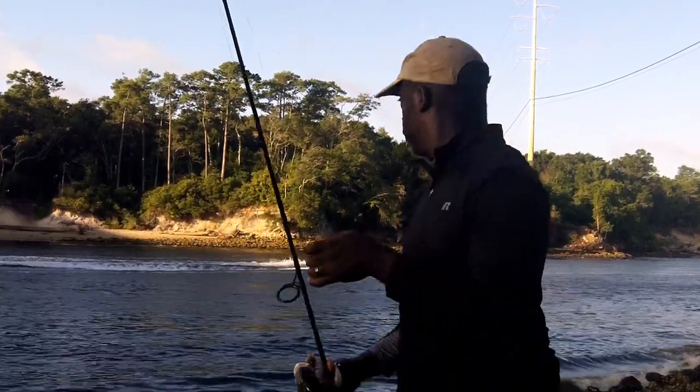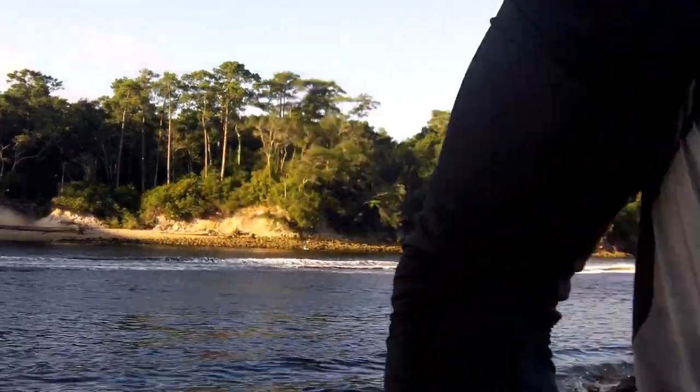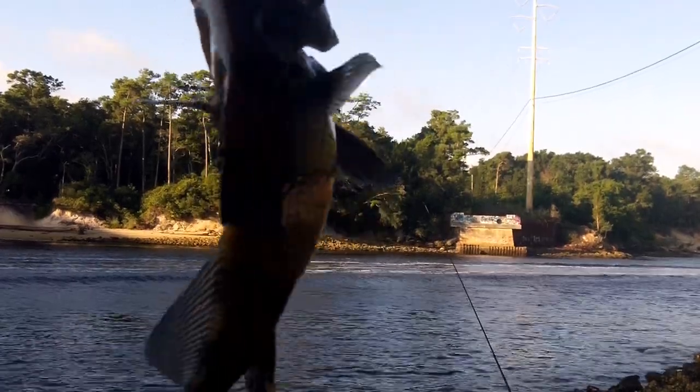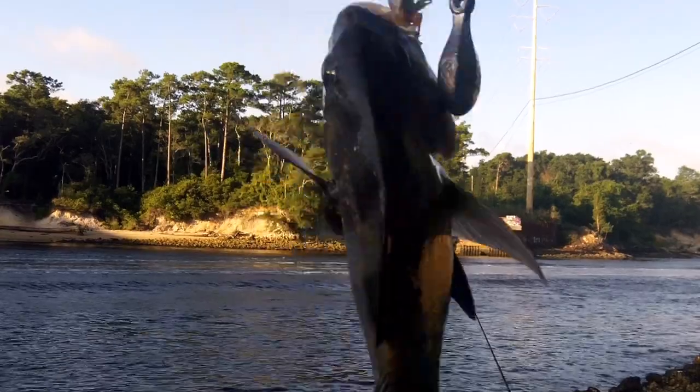Another little one here. He's not gonna make it though, but I want you to get a shot of him. Anyway, yeah, he's about 9 inches. He's gonna get to go back. All right, keep watching.